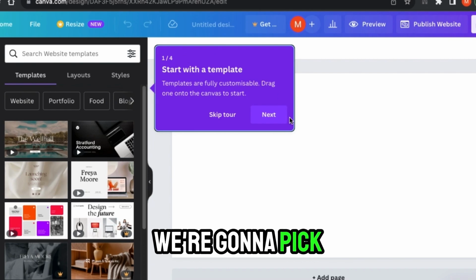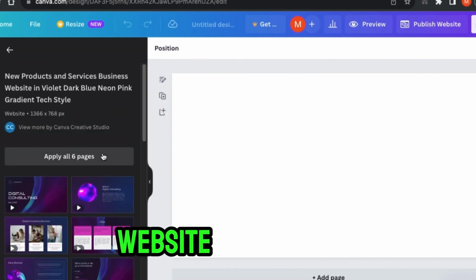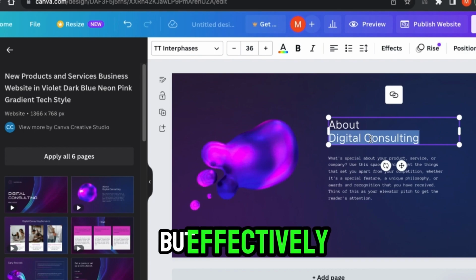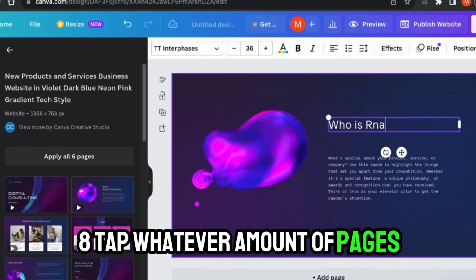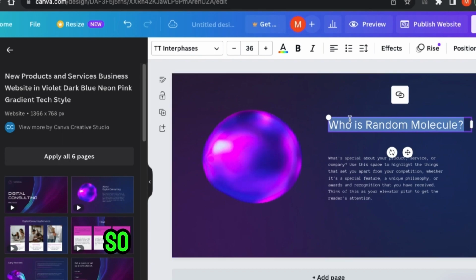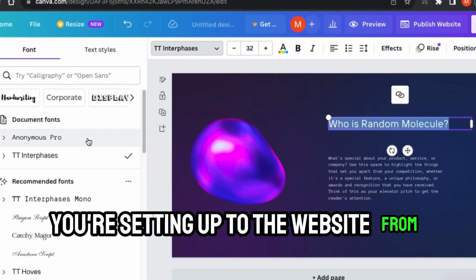So here we go. We'll go and pick this website template here. And I'm only going to use a single page just for the demonstration, but effectively you can use 7, 8, 10, whatever amount of pages. So we're going to create a company called Random Molecule.